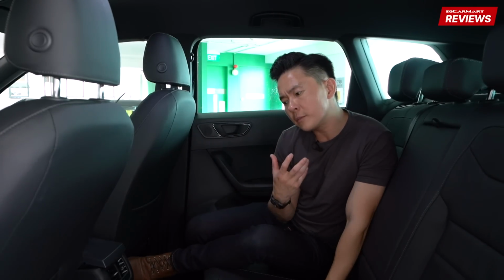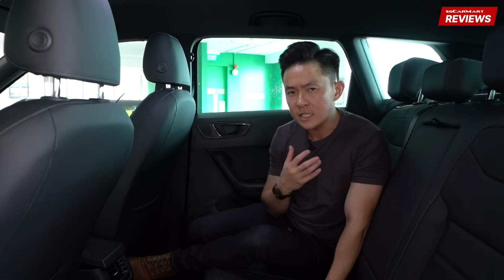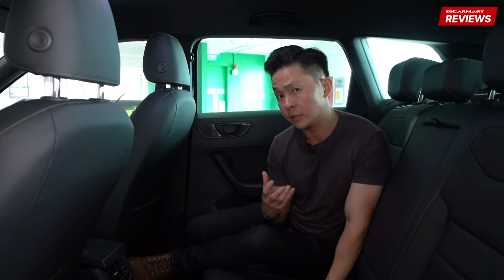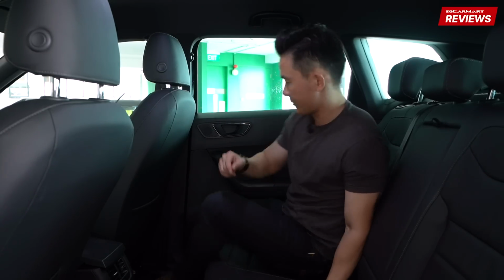You see, the thing is, you don't really feel like this car is crazy luxurious, but you know that you're paying a certain amount for a certain high quality sort of car, and that's exactly how it feels in the CUPRA Ateca. To the front seat.